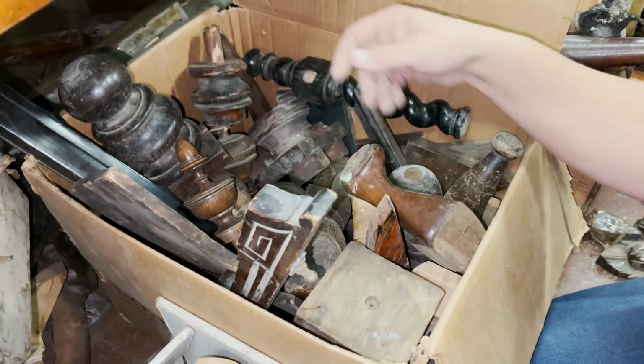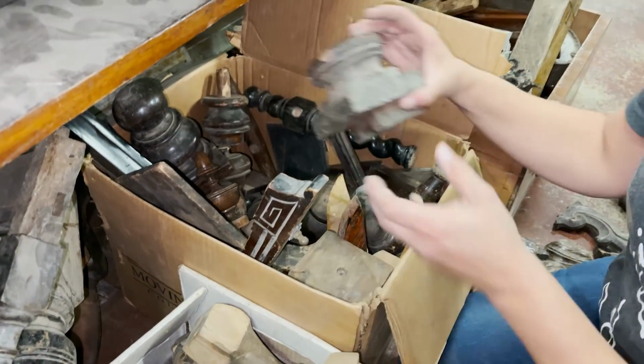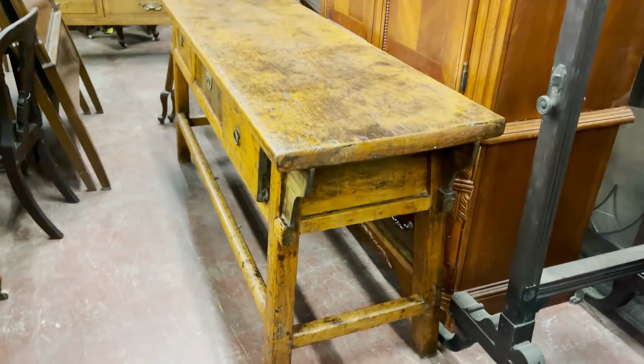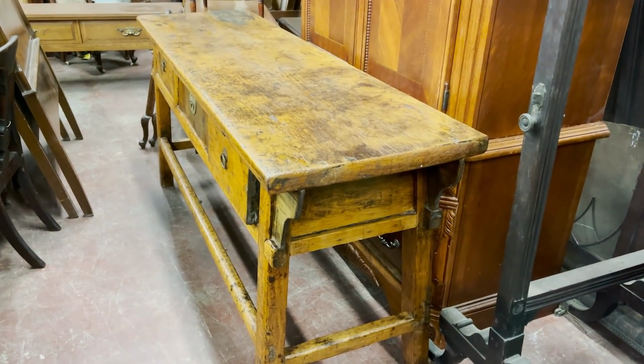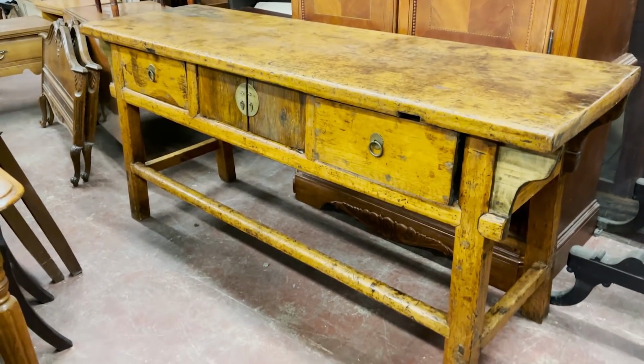You finding all the best things? You know me. If I get to dig for it, it's even better. I always love a good workbench. This one was a couple hundred years old, so it's all handmade nails and joinery, and I loved it.